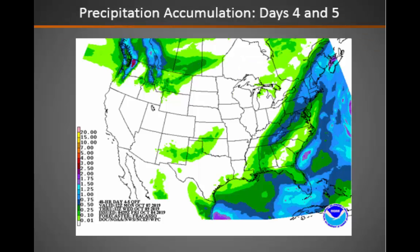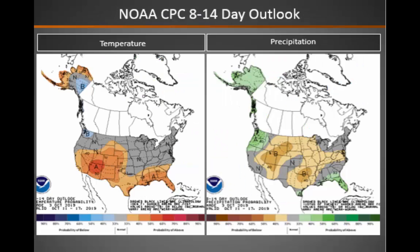Looking at the forecast amount of precipitation from Monday through Wednesday, again, most of that cold front will remain on the dry side. Any precipitation will be confined to the far northern areas of the Great Basin.